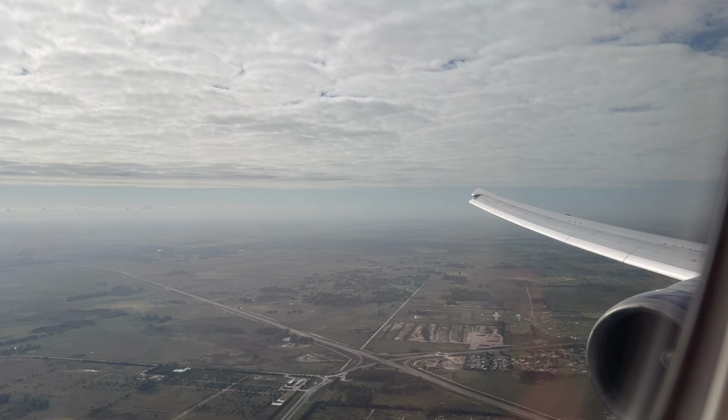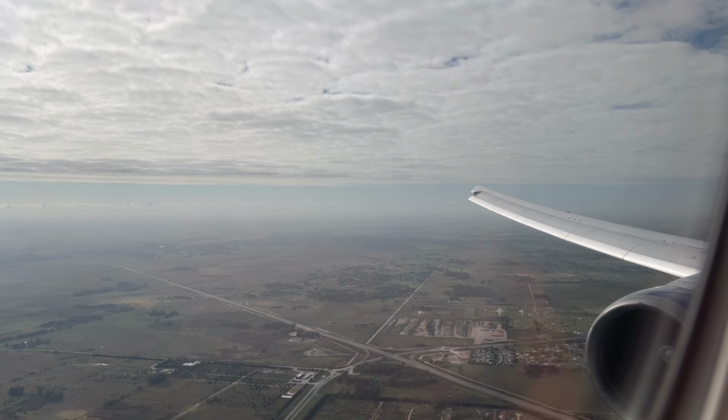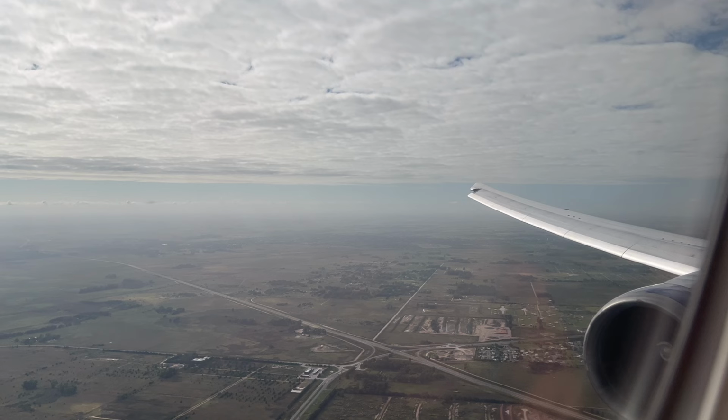Really delicious, definitely filled with flavor. And also was a nice touch that Delta did incorporate their logo on the silverware. So on today's flight, the food probably earns 3.9 out of a possible 5 stars. Obviously, it could be a bit better.